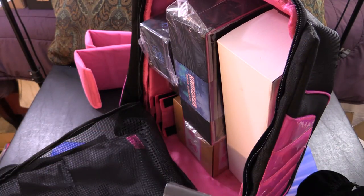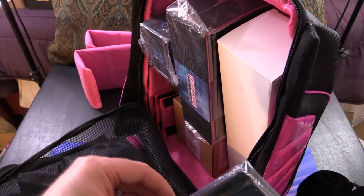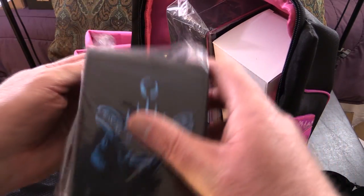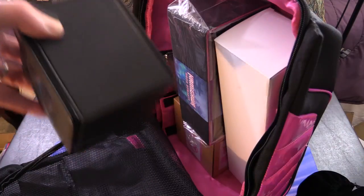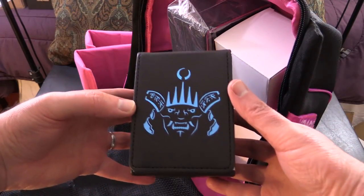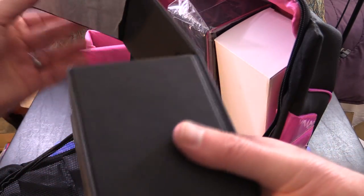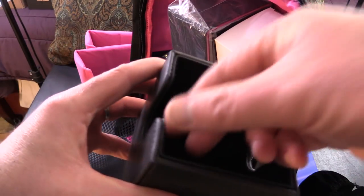And this looks like a little diary type thing. So another thing to crack open. Alright, and then we have, this looks like a deck box. A decent size. This would hold a commander deck. So a cool logo there. Let's see. Okay, so magnetized sides opens up.